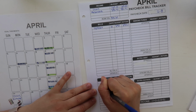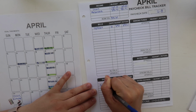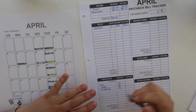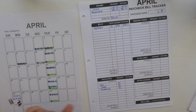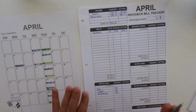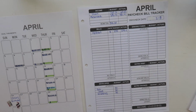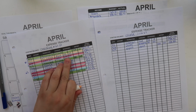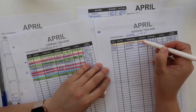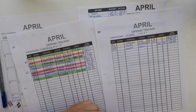I normally budget $30 for each. I don't know where I ever got those numbers, but those have just been what I've always budgeted for. Typically gas is always less than that and food and shopping are always over that. So I try to even it out a bit. So for food this week, I spent $55 at a local restaurant, and then on groceries we spent $88.18.